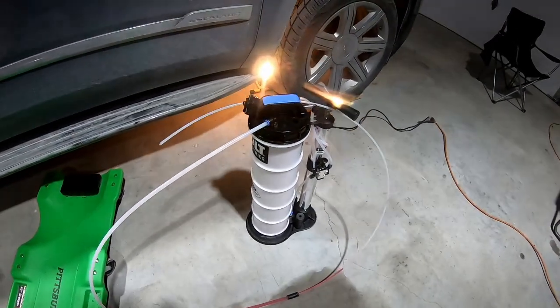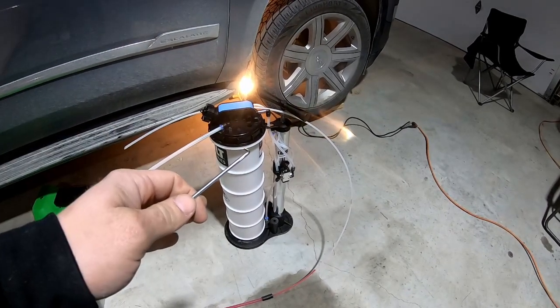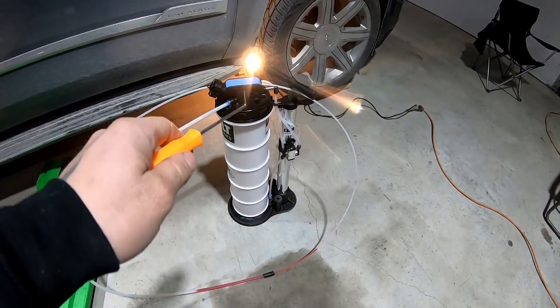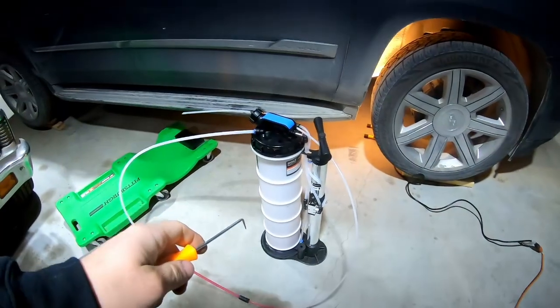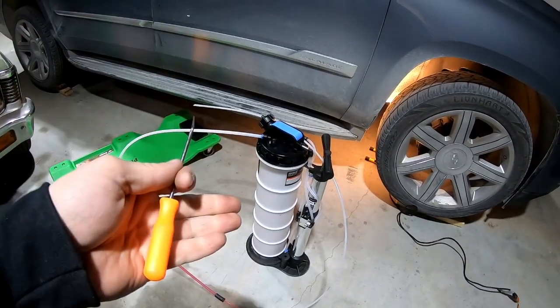All right, so this is the setup I'm using. Go down to Harbor Freight, get you one of these. This makes it super easy. It's well worth the money. They're not very expensive, and you can use them on anything else down the line.